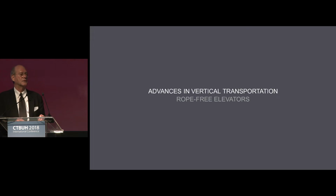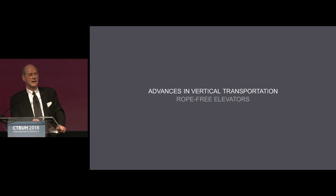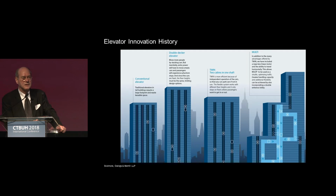This is a big deal. The guys in the corner over there, and the guys who have the rooms around here, all the vertical transportation is going to be a big deal. I think this is going to be one of the biggest changes that we see.